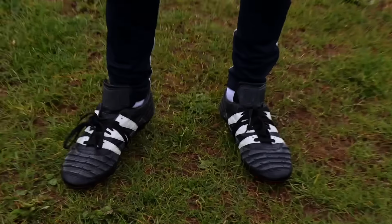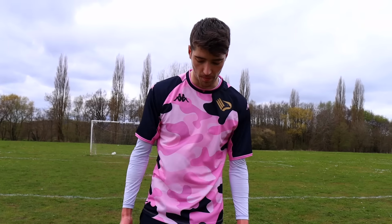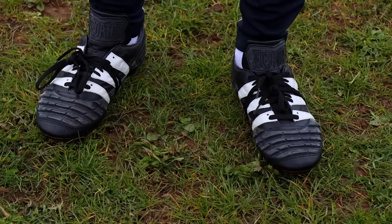They're not the best boots to play in football wise, but they're an iconic boot in the history of football, one of the most important football boots of all time. That's why they're so rare, that's why collectors love them.